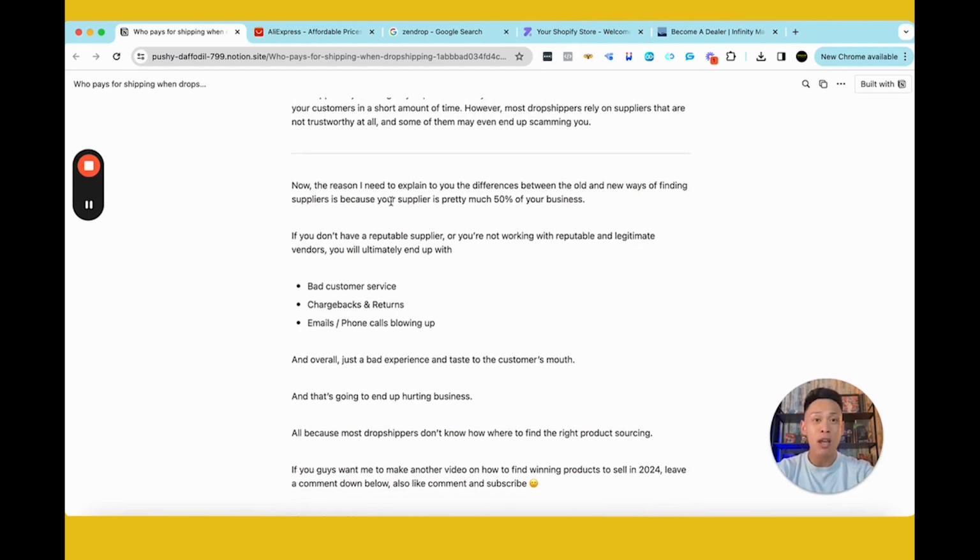Most beginners, most people looking into e-commerce, are thinking that you just need to get the ads good. You have to just get the winning ad or the winning product. But you don't realize how important a supplier is for the growth and the scaling opportunities of your business. It's literally 50% of your business.